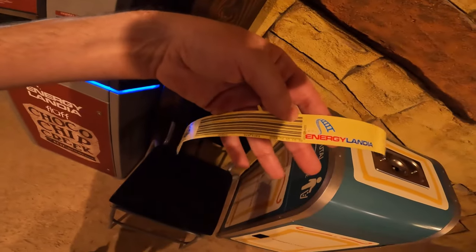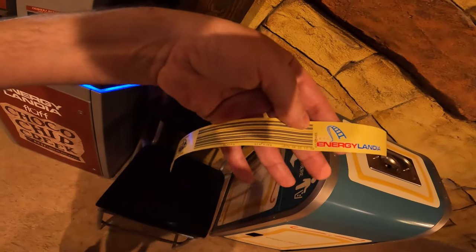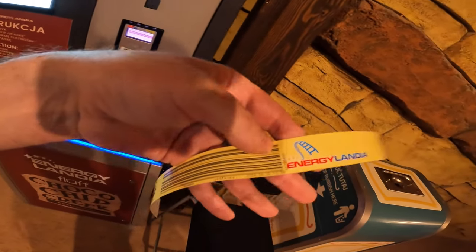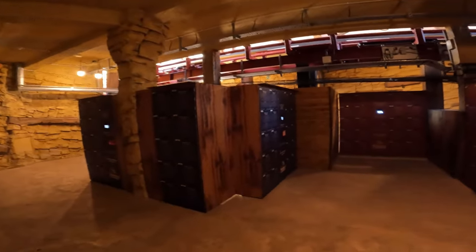So to use the lockers here at Energylandia, you have to grab a wristband. These have gone up quite a bit. This has cost me 14 zloty. I'm sure they were about 5 last time. So that's just under 3 quid. Not a big fan of paid lockers, but I mean, that could be more expensive, I guess.